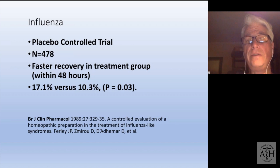A trial of influenza looking at, it was a placebo-controlled trial with 478 participants, and comparing homeopathic treatment with placebo. And the homeopathic group demonstrated a 17% response rate within 24 hours versus a 10% response rate, within 48 hours.